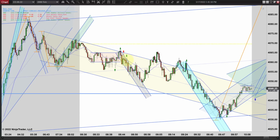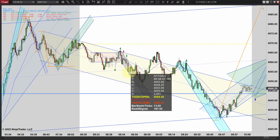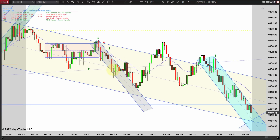And then you get a failure here, and that really takes it straight on down. You can see they trapped some longs right there. Look how big and fast that move was. That bar right there is 23 ticks, and then we went another 8 or 10 ticks past that. So 30-something ticks there before we found some support and just kind of chopped sideways before going lower again.